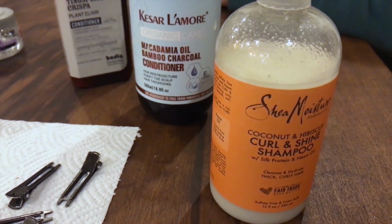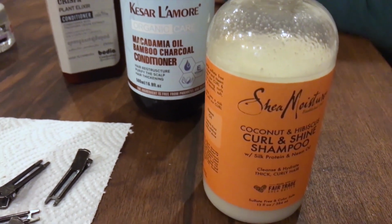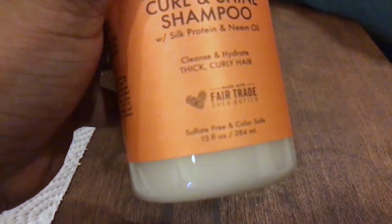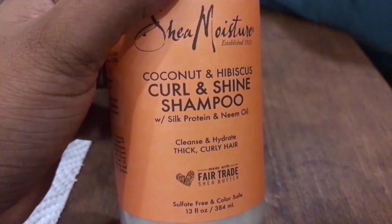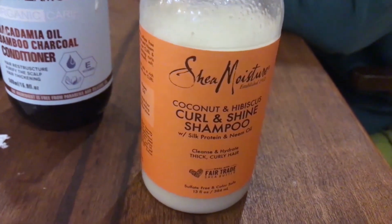So before we get started, we wanted to share with you the products that she uses for washing and conditioning her hair. We try to go with the more natural or organic products. Shea Moisture has a really good shampoo. It's the Coconut and Hibiscus Curl and Shine shampoo with silk protein and neem oil. It's really good, by Fair Trade Shea Moisture.